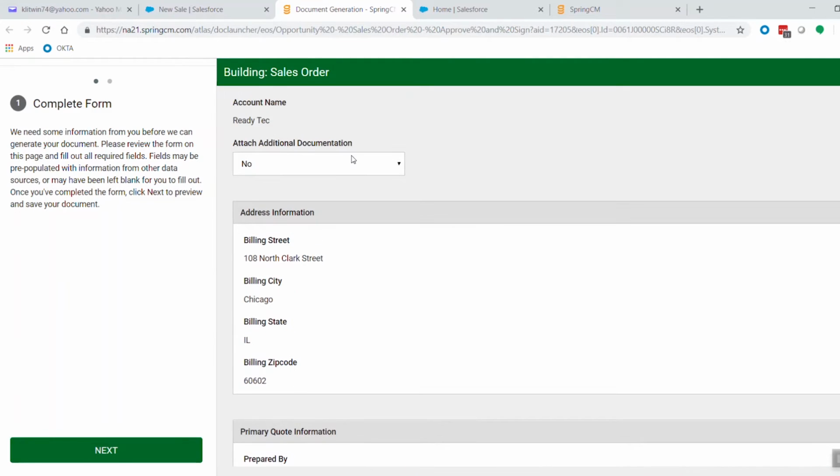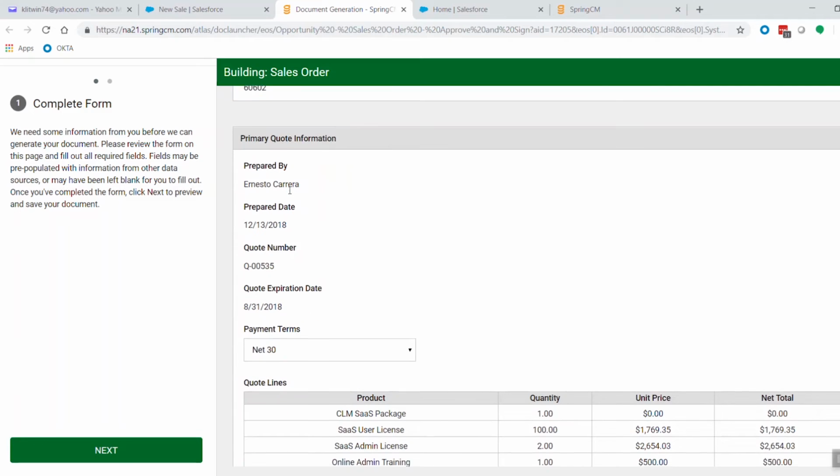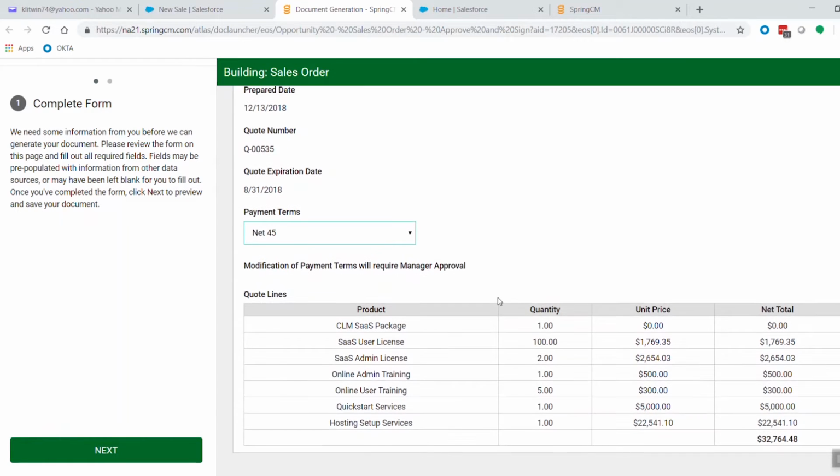And then we can do some interesting things in here, like if we wanted to attach some additional documents with our sales order, or we can come down here and let's say we want to switch our payment terms from net 30 to net 45. Now when I switch that, notice what happens here. We have a rule that was set up that said modification of payment terms require management approval. So this is great for our demo, for our phase 2 when we want to send this to a manager for approval. And then I'm going to go ahead and click Next.